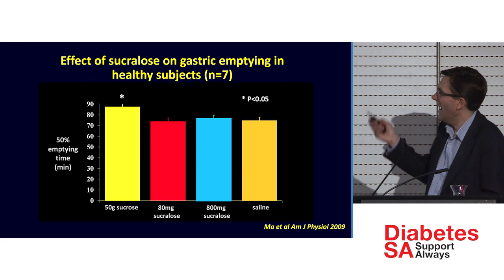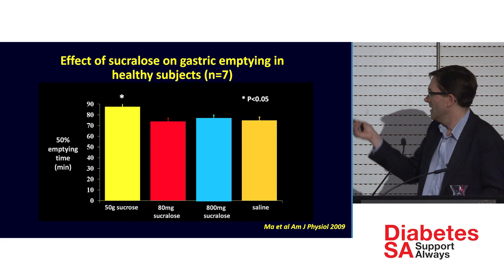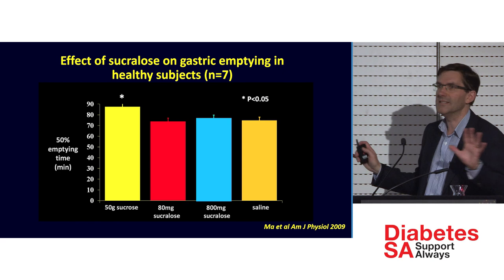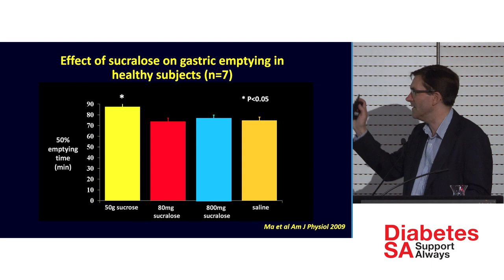And indeed, when we looked at whether any of these things were slowing gastric emptying, well, the table sugar load, the sucrose, emptied slower than everything else. But the sucralose, whether it was in a small or a large dose, didn't have any difference in how fast it emptied from the stomach compared to the saline. So these things really didn't seem to be doing much on their own for gut hormones. So that's a bit of a disappointment, a bit of a dead end.